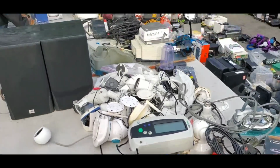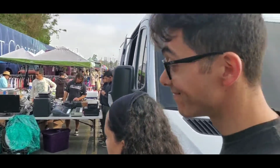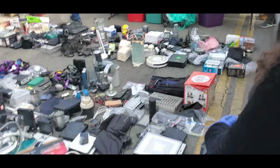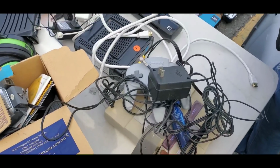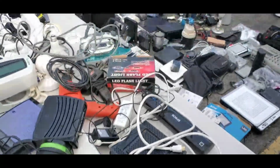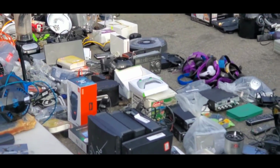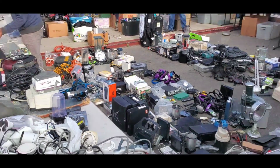Alright guys, you want to see something crazy? You see we're all waiting. Even David. He's trying to get something he really wants. So far they just dropped the Super Nintendo right in front of us. So we're gonna grab this. Maybe that Xbox One controller. Wait, oh no, focus. There we go. One controller there.